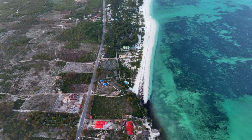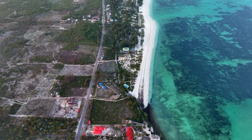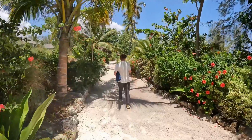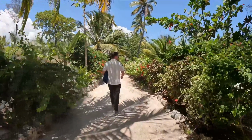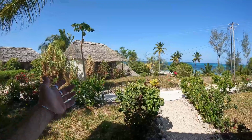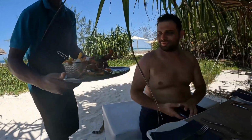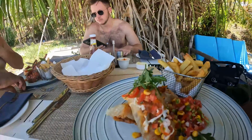And by the way, Zanzibar is a lot bigger than you might imagine. It takes hours to get from the south to the north of the island. So after a drive over to the eastern side of the island where we had our hotel, it was one of those days we decided we're just going to relax, sit by the pool, have a meal, and finish this day off just like this.